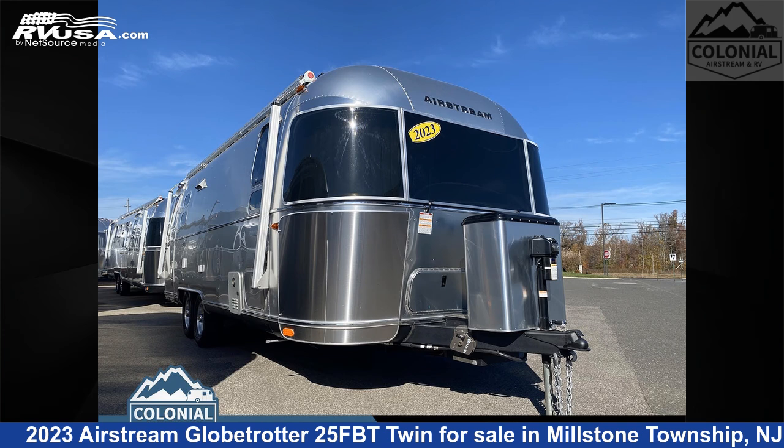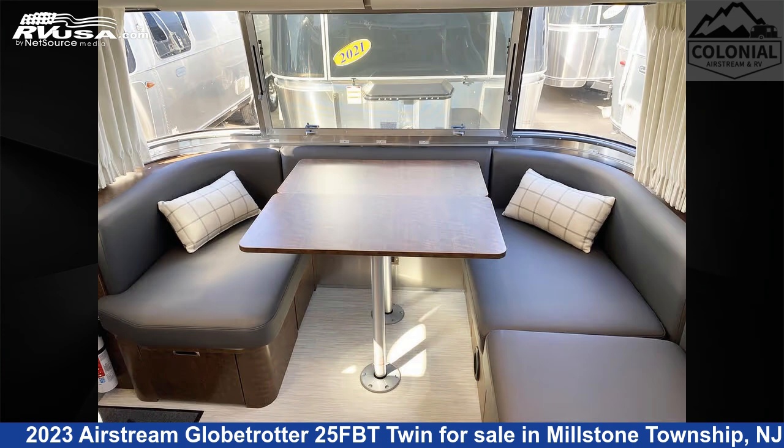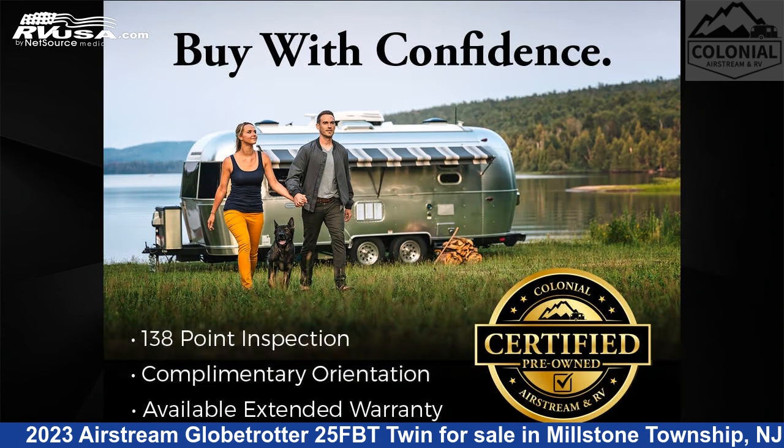This 2023 Airstream Globetrotter 25 FBT Twin is a travel trailer RV. It is located in Millstone Township, New Jersey, 08535 and is offered for sale by Colonial Airstream RV.